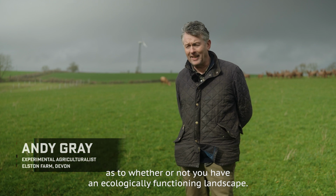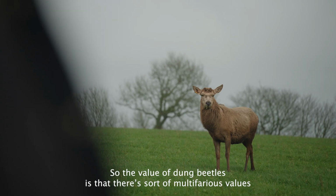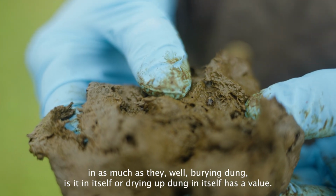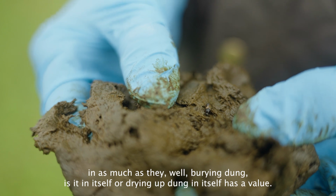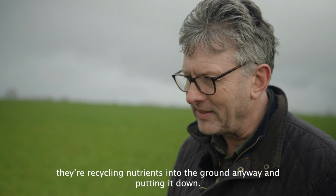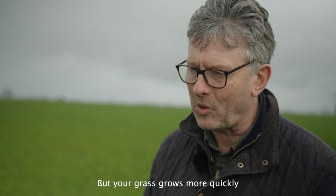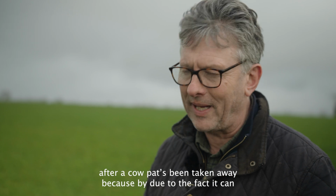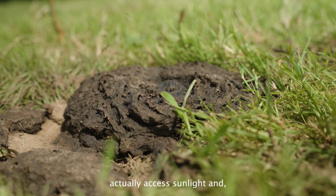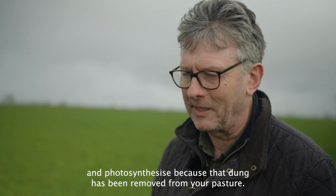ecologically functioning landscape. So the value of dung beetles is they're sort of multifarious values, in as much as burying dung, or drying up dung, is in itself of value. Also, when they're burying dung, they're recycling nutrients into the ground anyway. But your grass grows more quickly after a cow pat's been taken away, because by dint of the fact it can actually access sunlight and photosynthesize, because that dung's been removed from your pasture.